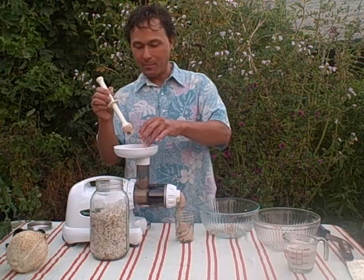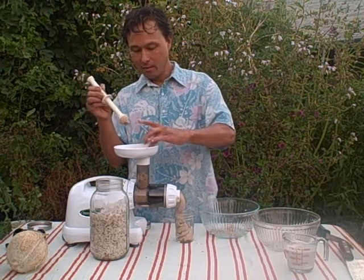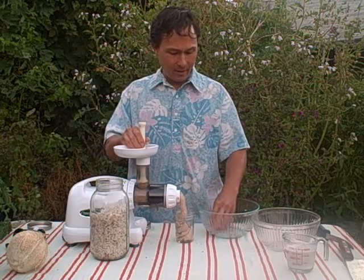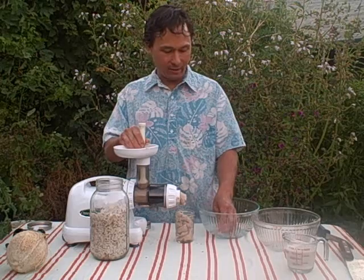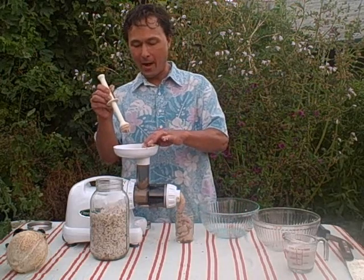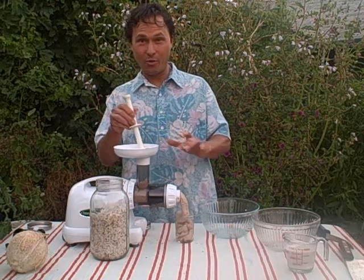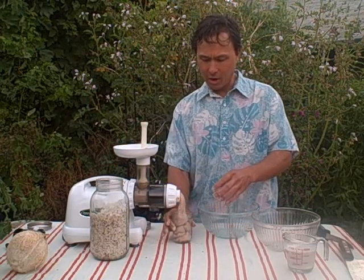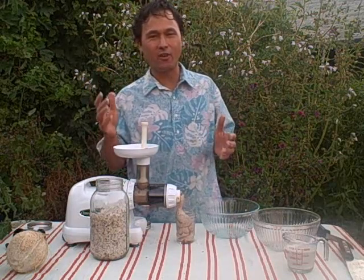So I want to talk a second about coconuts. They are my favorite food. And some people may say that coconut is a good fat. I don't know if I could classify it as a good or bad fat. I like to classify fats as either essential or non-essential fats. And the coconut fat in here is a saturated fat, and it's a medium chain saturated fat.